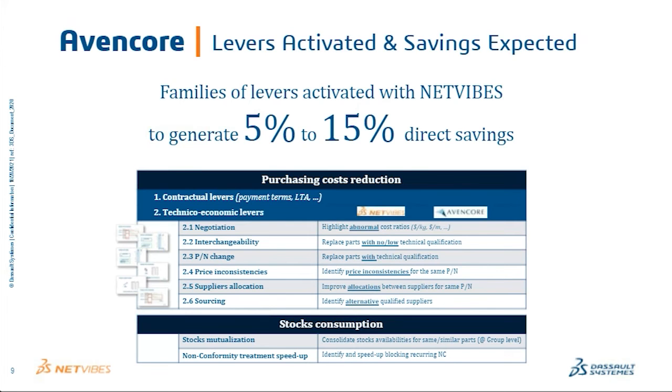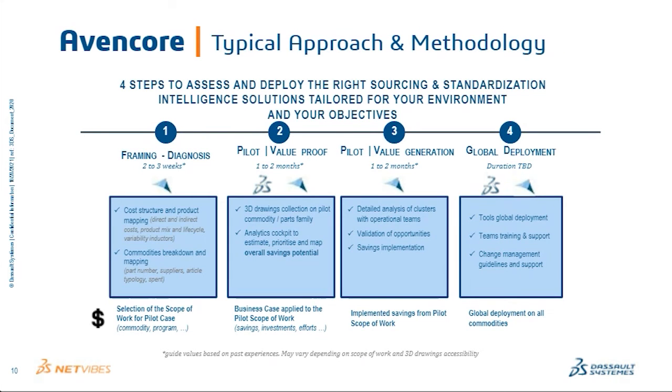Well, actually, this is not that easy. This is the reason why we built a partnership with Dassault Systèmes, because we strongly believe that doing it by yourself is complicated. You need the support of experts, just like Evencore, to make sure that you can generate as much value as you can from this tool. Here, we've built a typical approach, which takes a few months to generate savings that you can measure in your P&L.